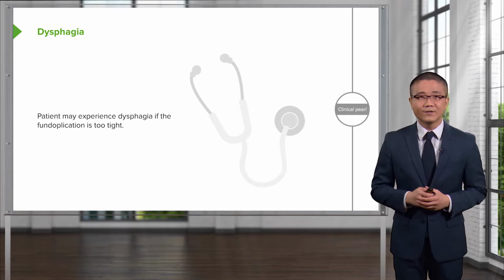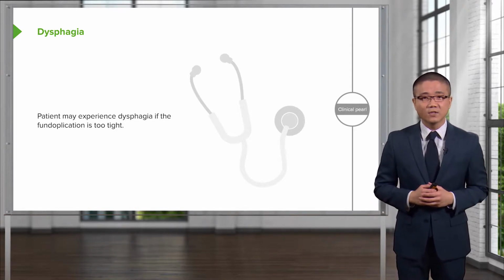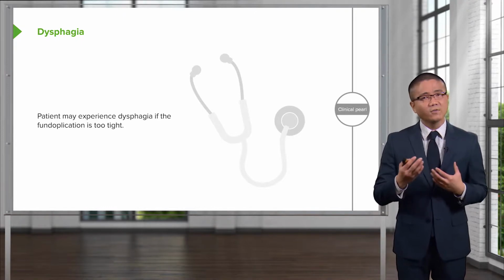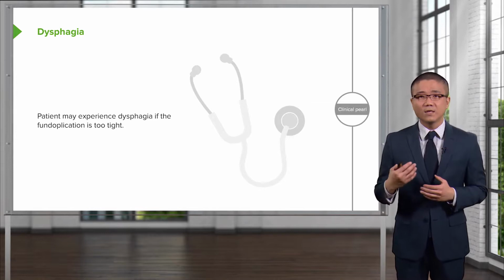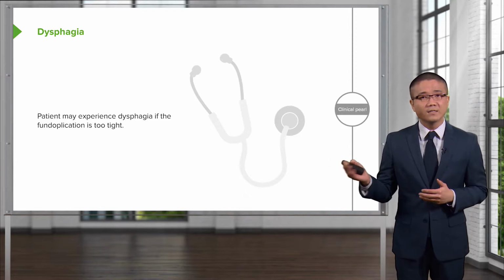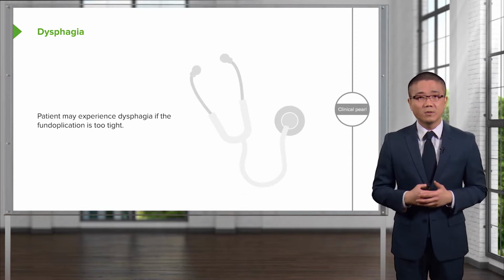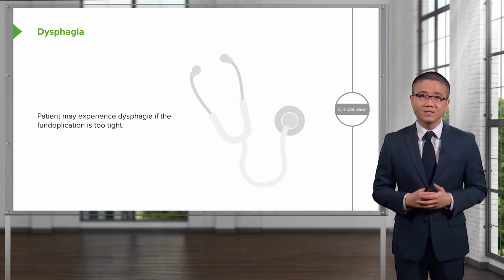Here are some important clinical pearls. Patient may experience dysphagia if the fundoplication is too tight. How do you know if the fundoplication is too tight? Well, immediately after surgery, the patient may have difficulty belching or tolerating their own saliva. This may also be coupled with abdominal pain. Further on down the line, the patient may experience dysphagia. Once the fundoplication scarring has formed, this can be diagnosed using endoscopy.